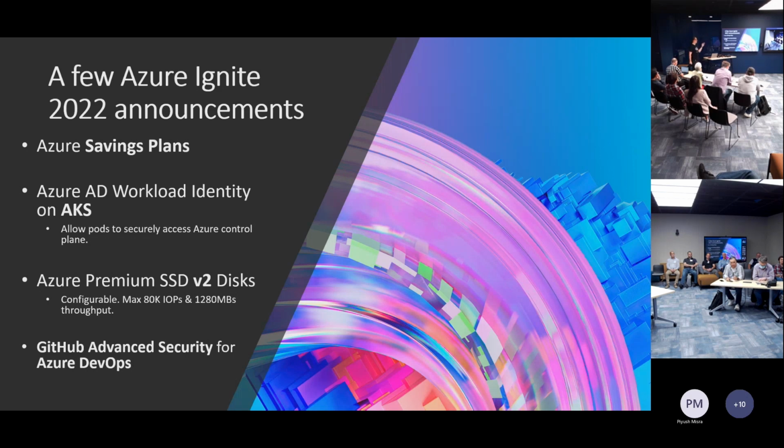Third thing, Azure Premium SSD V2 disks. This is quite an interesting thing. Basically gives you flexible IOPS and throughput on premium disks, allowing you to get much higher performance out of an individual disk and basically dial this performance up and down. That's in preview. So if you've got VMs that are being bottlenecked by IOPS and you don't want to go to Ultra Disk, that's a good option.